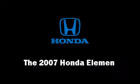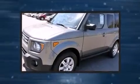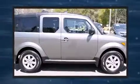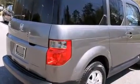You're going to love the 2007 Honda Element. It features a standard transmission, front-wheel drive, and a 2.4-liter four-cylinder engine. Honda infused the interior with top-shelf amenities such as a tachometer, rear wipers, and more.